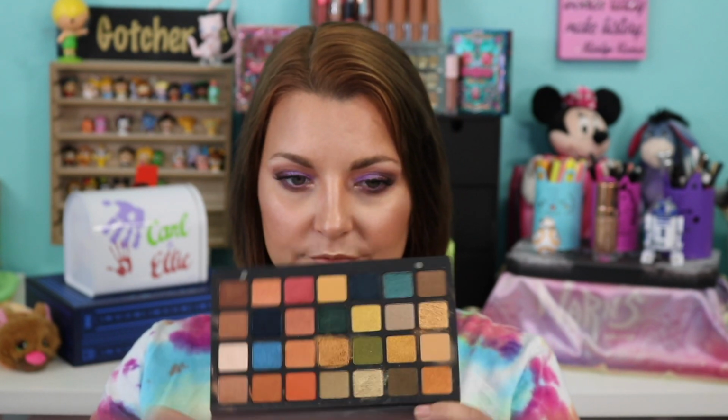Okay, next up, this is one of my favorites too. This is the Natasha Denona Metropolis palette. Look at this color story. And as you can see, I kind of tend to go for grungier tones. This definitely has them. This is one of those cream to powder. Oh, look at that color. I mean, come on now. How can you be like, that's not gorgeous? I mean, literally with what I just swatched, that is two gorgeous, gorgeous eye looks.